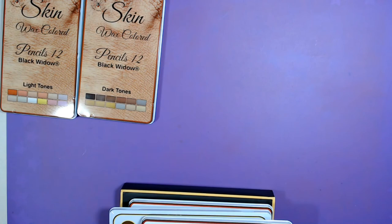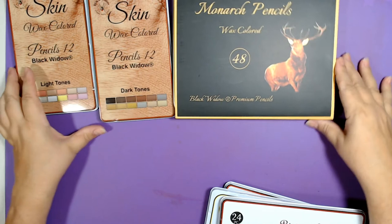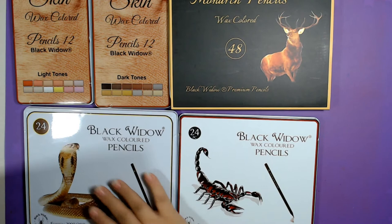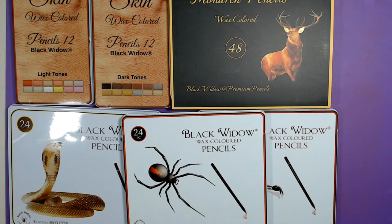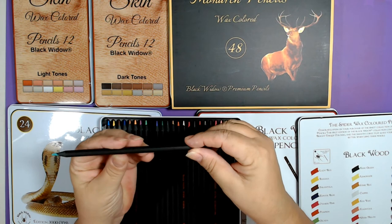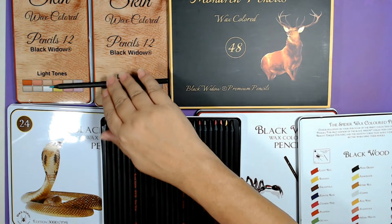Then I wanted something that would be the budget option for my Prismacolor, and I've really been wanting to try these out. I've heard some really cool things about them. So I got the whole set of Black Widow colored pencils. They come in individual sets, but now I've got the whole set, and that would be 144 pencils total. I'm really excited about these. I've heard some really good things about them, and they look really cool. And I like that they're not rounded, so they're not going to roll as much on the desk.